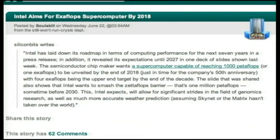Yes. Sweet. In another press release that was actually written in English, the chip maker set its goal of a supercomputer capable of 1 exaflop, which is 1,000 petaflops, to be unveiled by the end of 2018. So just hold on. Do not die. You go, Intel. You want to see that exaflop. Keep hope alive. That's right.